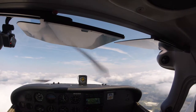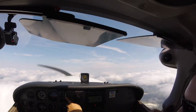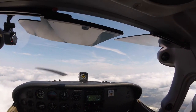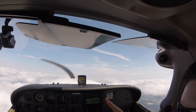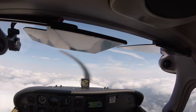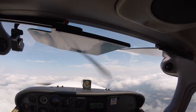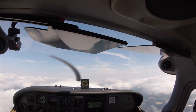Alright, and we're just going to kind of hold the airplane level at 4,000 feet. You see the nose is up now, but we're still holding level. You ever seen a boat going down a lake really slow and the nose is way out of the water as it kind of rides on top of it? That's almost kind of what we're doing right now. So we're keeping altitude.